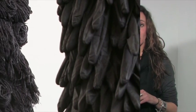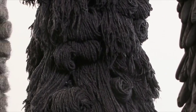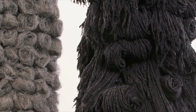The materials here are latex gloves. There's about 700 of them, about 100 cotton mops that I had dyed, and about 500 pieces of steel wool. So while they're not felt, they're still technically fiber. Beneath each of the structures is a metal armature that I had constructed. Obviously, the steel wool and the latex gloves are lighter weight, but the structures needed to support the weight of the cotton mops. So I worked with a fabricator and did sketches and had them created for me.